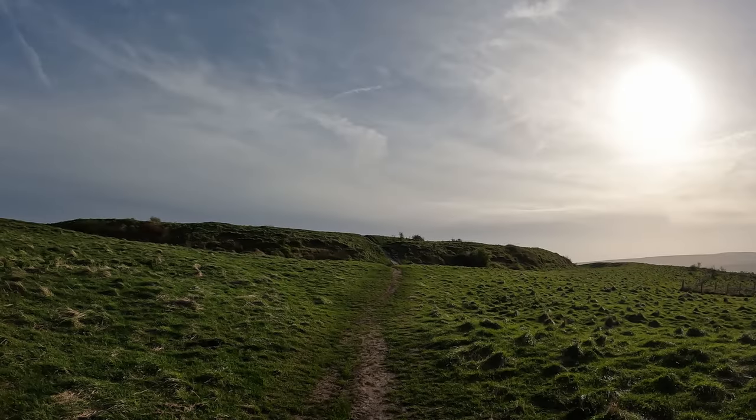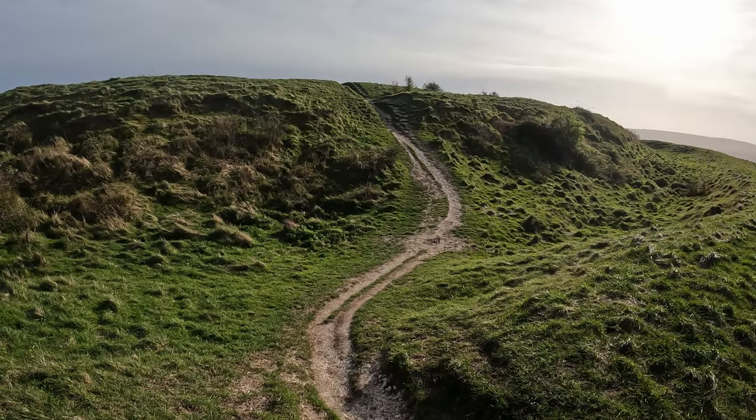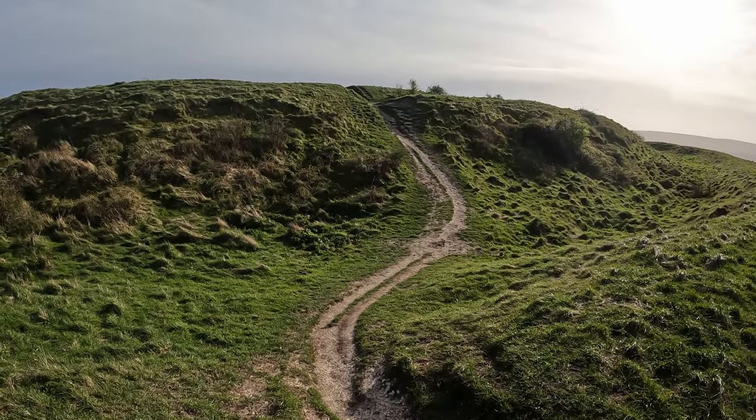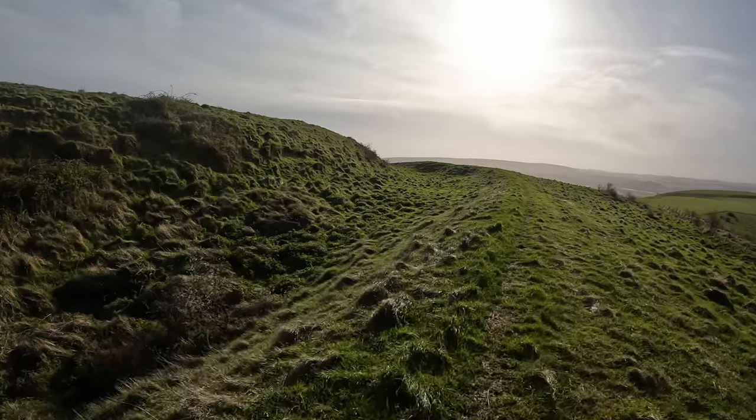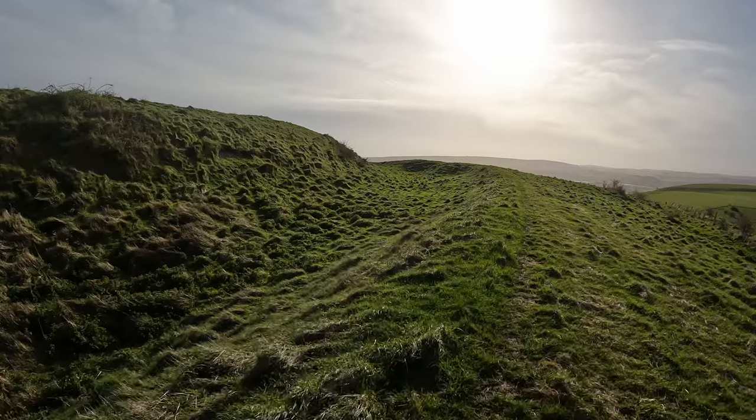It is an Iron Age hill fort and has been excavated many times over the years, first by our friend General Pitt Rivers in the 1870s and then multiple times since then. I read somewhere that this is possibly the single most excavated site in the UK. Pitt Rivers found close to 2,000 artifacts during his excavations here, and they form part of the founding collection of the Pitt Rivers Museum in Oxford.